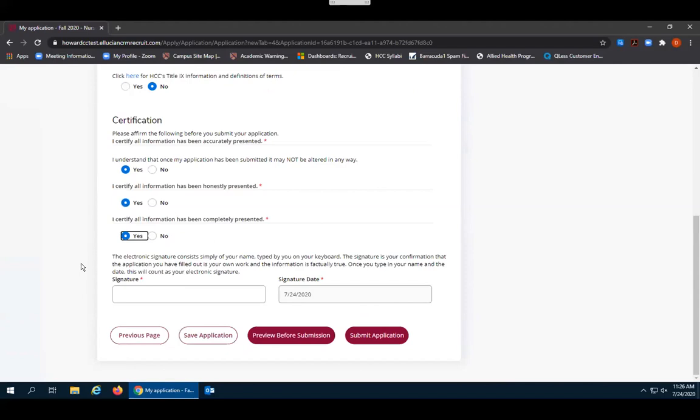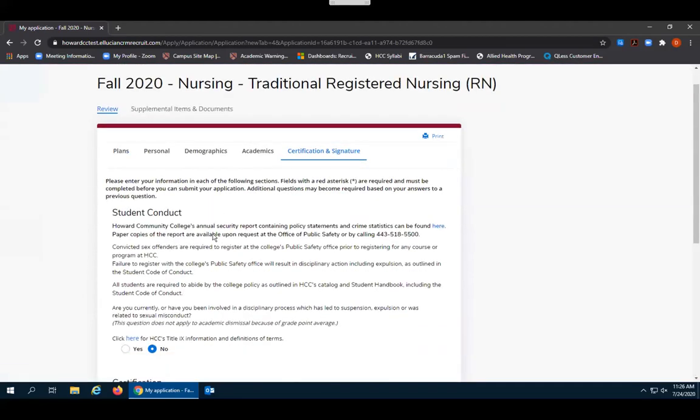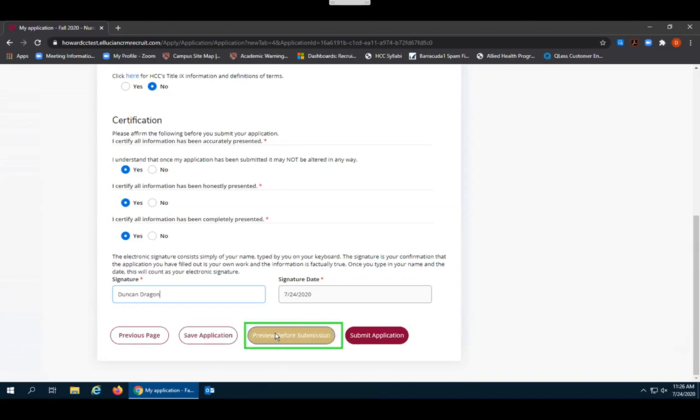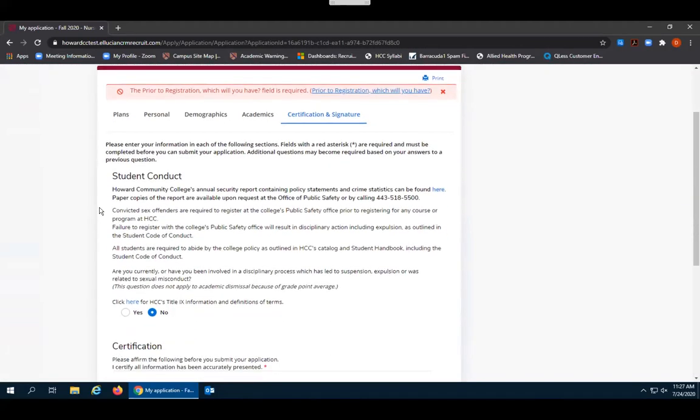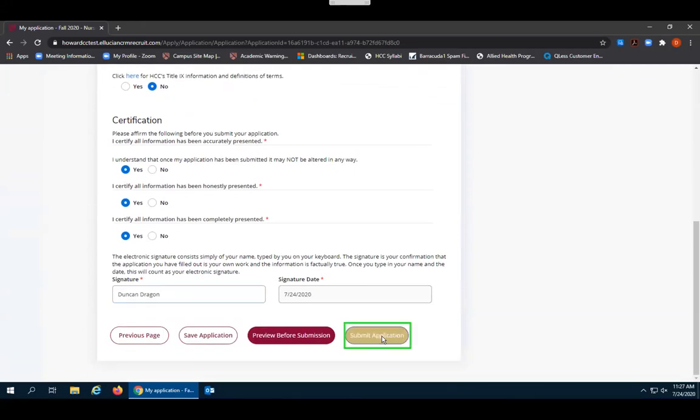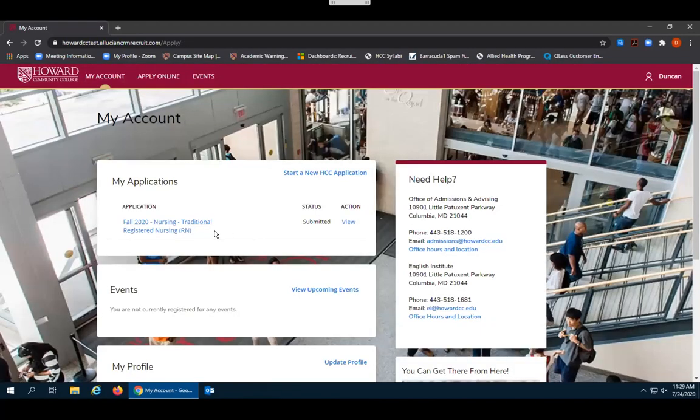So once you are done with this certification and signature, you could go ahead and, I guess we want first name first, Dragon, the date, which is 7/24. You can preview before submission, which I highly recommend, and make sure that everything that you filled out is appropriate. Once you're done, you can submit your application, and there we have it.